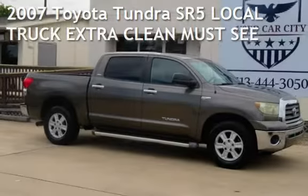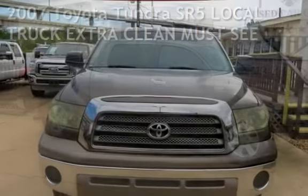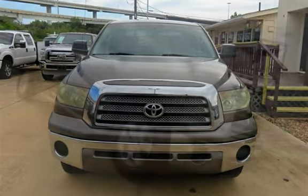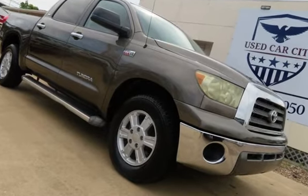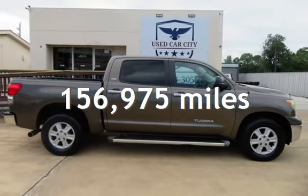Check out this pre-owned 2007 Toyota Tundra SR5. This four-door truck has an 8-cylinder, 5.7-liter V8 engine, with rear-wheel drive, and an automatic transmission. This Toyota has less than 157,000 miles on the odometer.